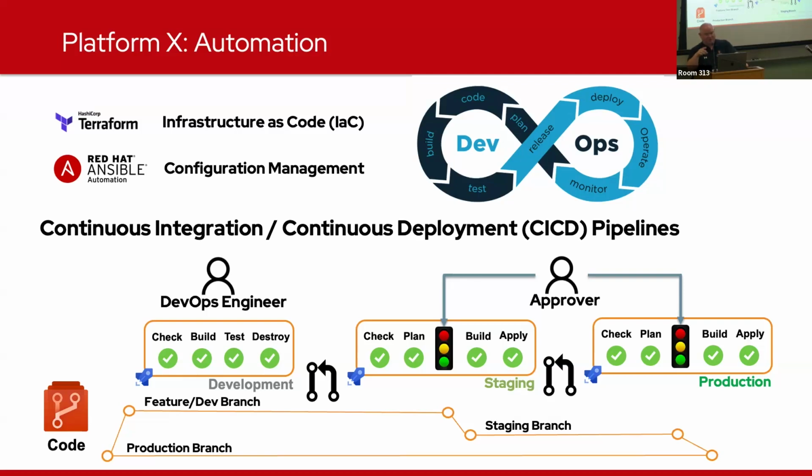they write their code, they check it in, it gets built, and they run through some tests. When it doesn't work, it destroys the whole thing. They rinse and repeat as many times as they need to until the code is working, and they do this off a feature branch. We have a production branch that tells you exactly what we have in production. They create a little feature branch, they do all that work.